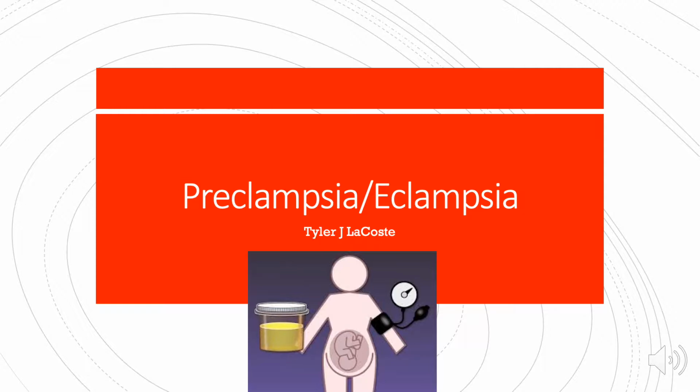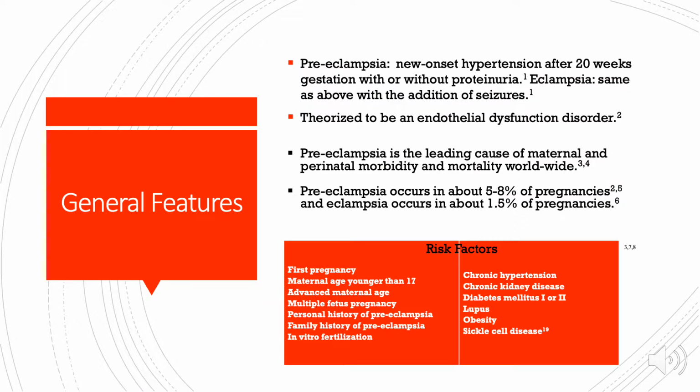I'm going to be presenting to you guys on preeclampsia and eclampsia in pregnant women. So, in general, preeclampsia is the new onset of hypertension after 20 weeks of gestation with or without proteinuria. Eclampsia has the same definition but with the addition of a tonic-clonic seizure.